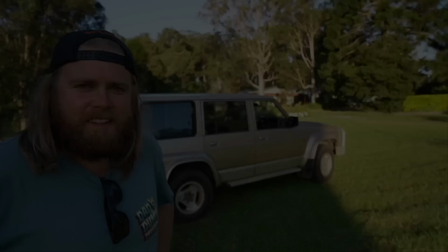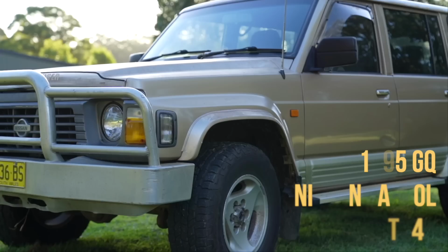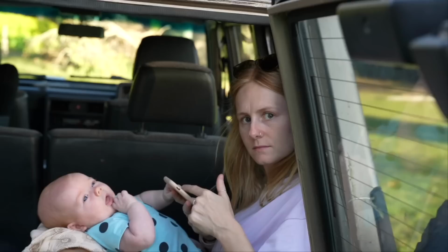I'm not exactly sure what's happened, but we have ended up with a third four-wheel drive. It is a 1995 GQ Nissan Patrol TD42, also known as a kettle, because they are famous for overheating. Will be when I'm in here.